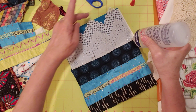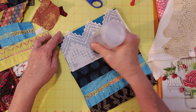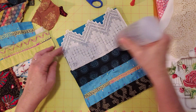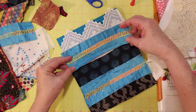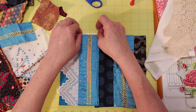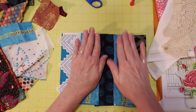And I'm probably gonna do a little bit on the edge right there. But I do need this to be held down with the glue as far as keeping everything flat. And then I'm gonna be doing the edges with the sewing. So now this is gonna go here. Okay, right to the bottom, right to the top. Okay, I've got some threads and some little bit of something to possibly trim off here.